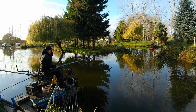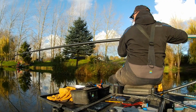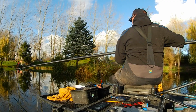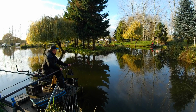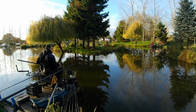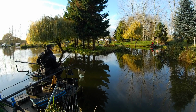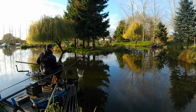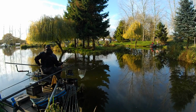Sun's moved round a bit now, I can't see what I'm doing. So I've had to put my hand over the side of my face to shield it from the sun so I could see what I'm doing. I'm not saluting anybody. It's helped me to see that bite. Real good run on this line. All decent F1s as well.